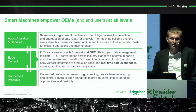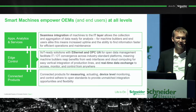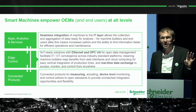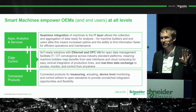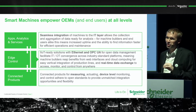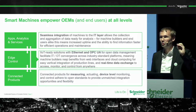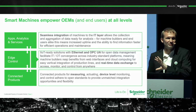EcoStruxure machine is a smart machine, nothing new. A smart machine empowers the machine builder and the end user at every level. At the device level, it is able to control, measure, and be precise. At the connected products level, we have offers which can be directly connected to the IT without any gateway, so it's a standalone connected product.